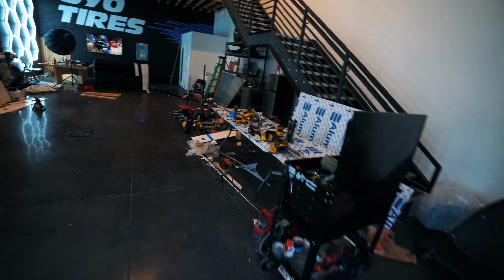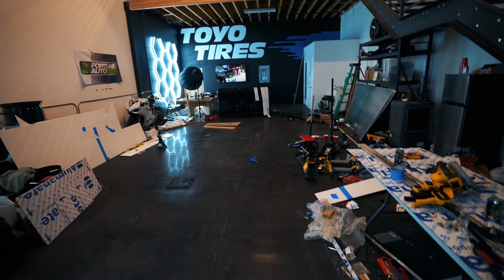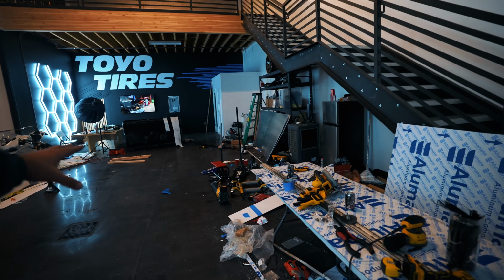I can't do this. I can't tell which way is up and down. And also, look at the carnage that is just left behind. This is literally a week's worth. This is why I haven't filmed the video at all this week. I have been in here building aero, fitting the wide body, getting the coilovers all dialed, building things.